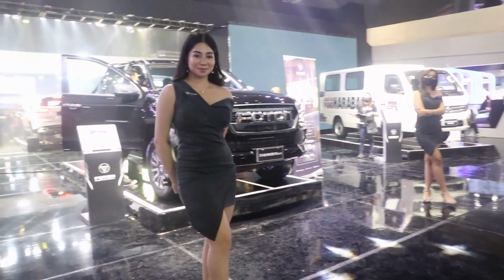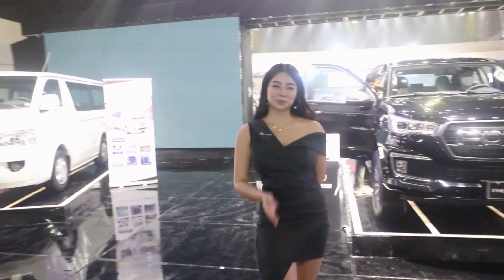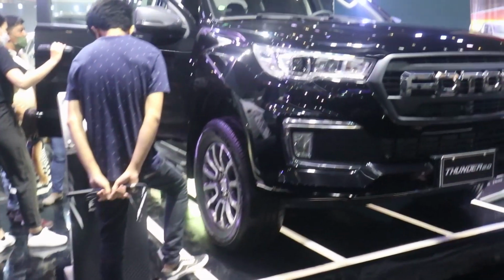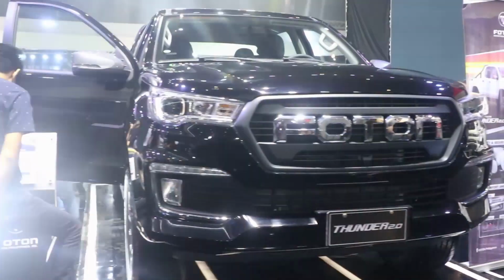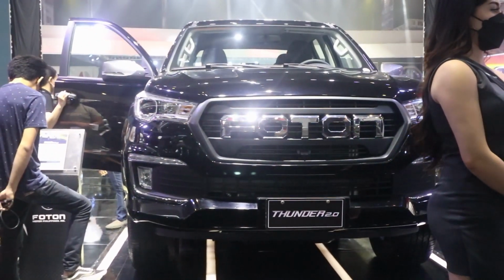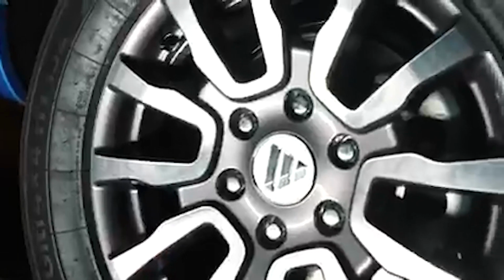So this right here is the Photon Thunder. Yup, that one right behind the model. So it's been completely redesigned. It is now powered by a 2-liter turbo diesel engine that produces 160 horsepower and 390 Newton meters of torque. It gets leather seats, a 10.25-inch screen, a 6-way power adjustable driver's seat. This variant is a 4x2 manual and it should sell between 1.1 to 1.2 million pesos. We'll try to do a full review of this, hopefully in the near future.